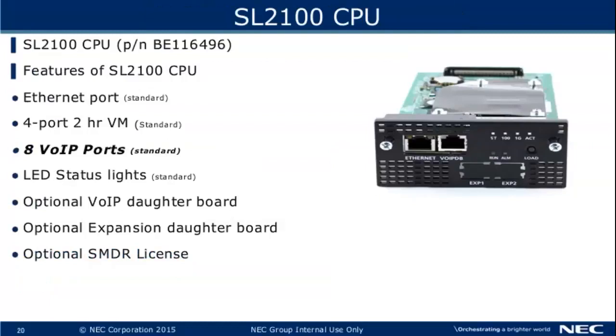how do we integrate voice over IP in the 2100? It's already integrated, all right? Out of the box, the SL2100 CPU has 8 voice over IP ports built into it, all right? And that's standard. Now, those voice over IP ports are strictly for voice over IP extensions. If you need to make those voice over IP ports for SIP trunks, you have to add a SIP trunk license. Now, that SIP trunk license, though, is $25 your cost per SIP trunk. So if they need to add 6 SIP trunks, it's an extra $150 your cost for the 6 SIP trunk licenses, right?